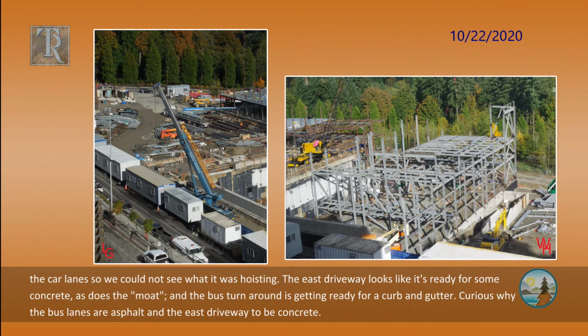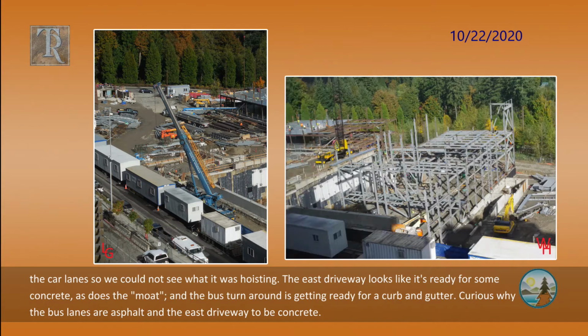The east driveway looks like it's ready for some concrete, as does the moat, and the bus turnaround is getting ready for a curb and gutter. Curious why the bus lanes are asphalt and the east driveway to be concrete.